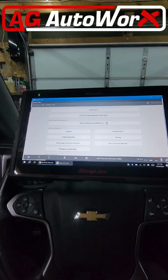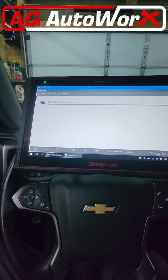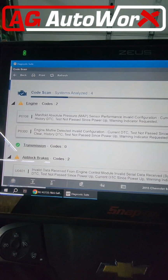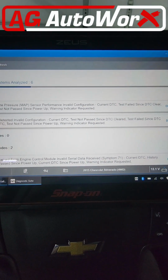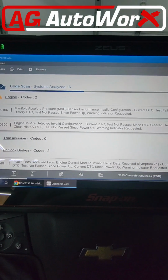I got the scan tool hooked up and let's read some codes. Sensor code, engine misfire detected.